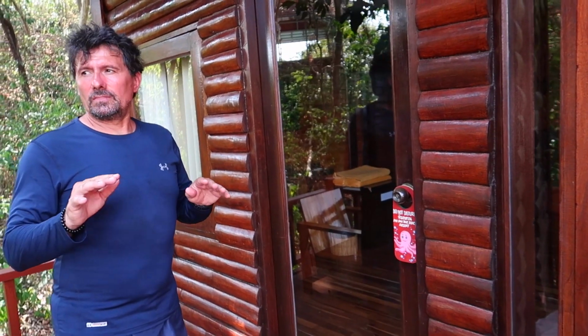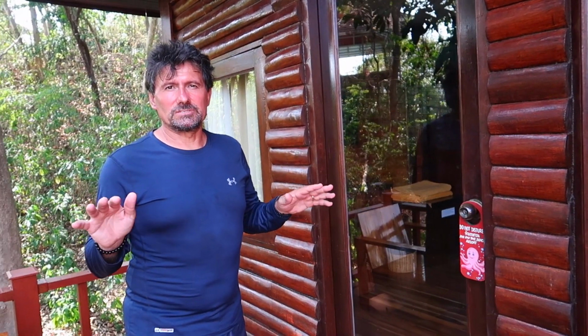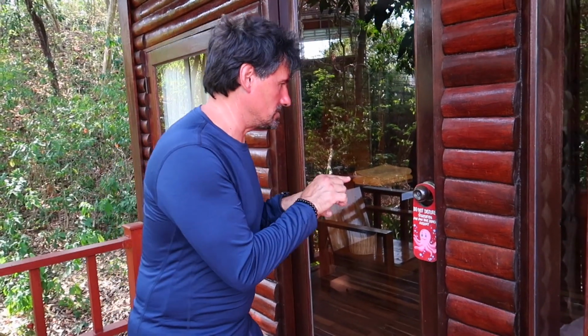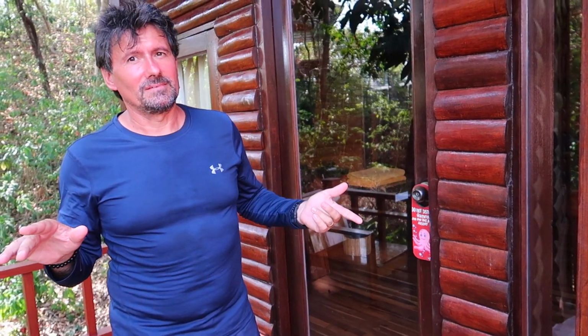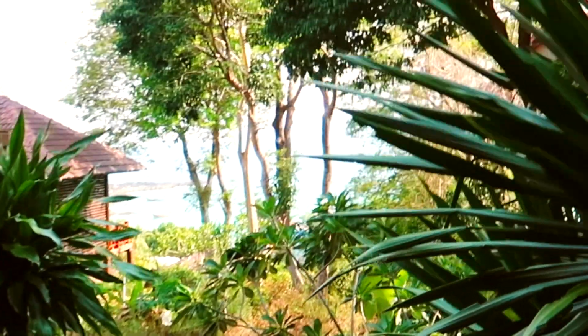Let's go eat now. I heard of this hotel that there are intelligent monkeys around, and if you don't lock your door, they come in and do it that way. This is the way. Go inside. They steal pretty much everything they like.